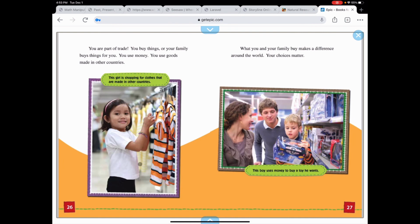You are part of trade. You buy things or your family buys things for you. You use money. You use goods made in other countries. This girl is shopping for clothes that are made in other countries. What you and your family buy makes a difference around the world. Your choices matter. This boy uses money to buy a toy he wants. And this toy could have been made in the United States or it could have been made in another country.